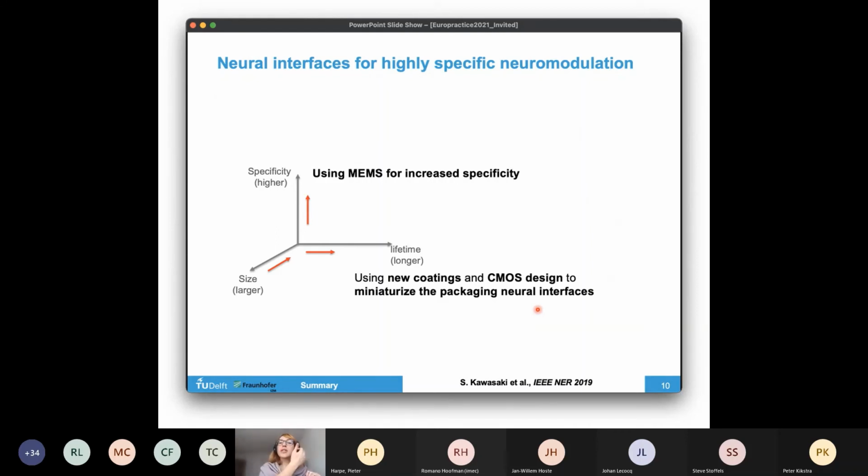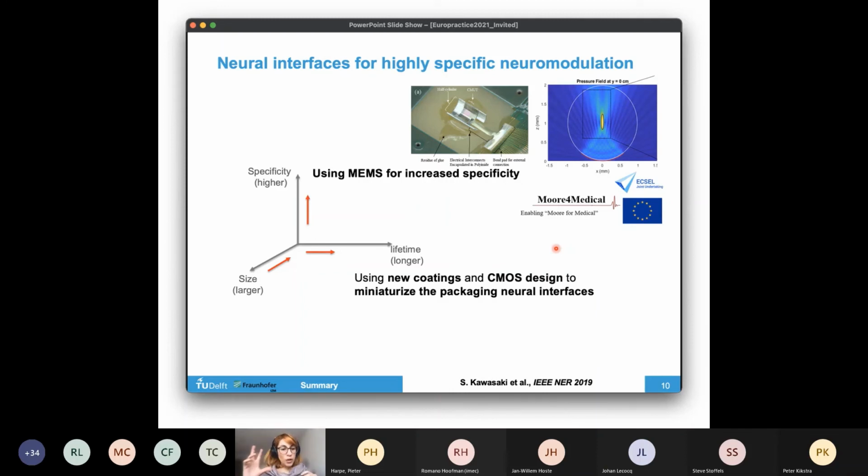And very briefly, I also mentioned that we want to increase the specificity at which we interact with neural tissue. Here I want to show an ongoing activity. We are working on a new project called Moore for Medical, and what we do is use MEMS to increase the specificity at which we interact with neural tissue. We use flexible micromachined ultrasound transducers, which can be fabricated with very high resolution on flexible substrates, and will allow us to focus the ultrasound beam inside the internal environment of a nerve.